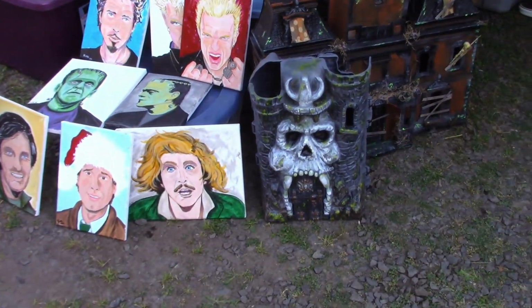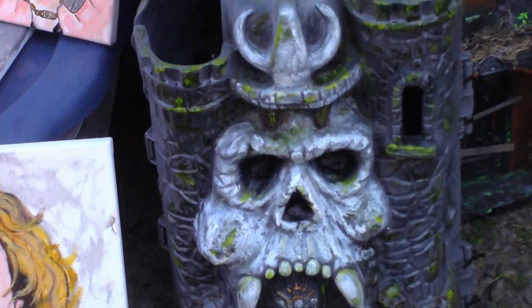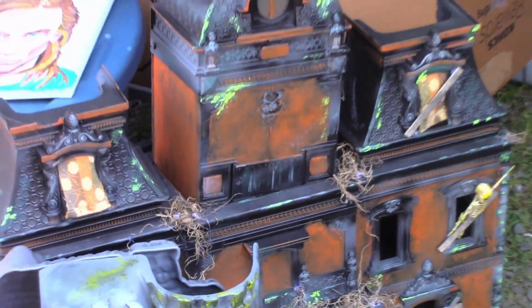While I was walking around, I saw this cool custom-painted Grayskull. I thought it was pretty neat. I've seen some of this particular vendor's work before. He has these, like, dollhouses painted up as haunted mansions every year. And I thought this custom Grayskull looked pretty great.